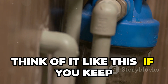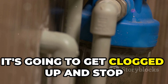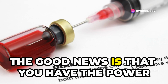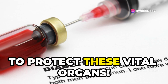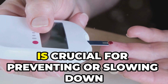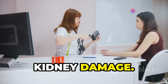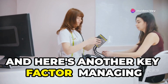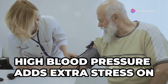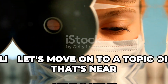Think of it like this: if you keep pouring dirty water into a filter, eventually it's going to get clogged up and stop working properly. The same goes for your kidneys. The good news is that you have the power to protect these vital organs. Keeping your blood sugar levels in check is crucial for preventing or slowing down kidney damage. And here's another key factor: managing your blood pressure. High blood pressure adds extra stress on your kidneys, so keeping it under control is like giving them a break.